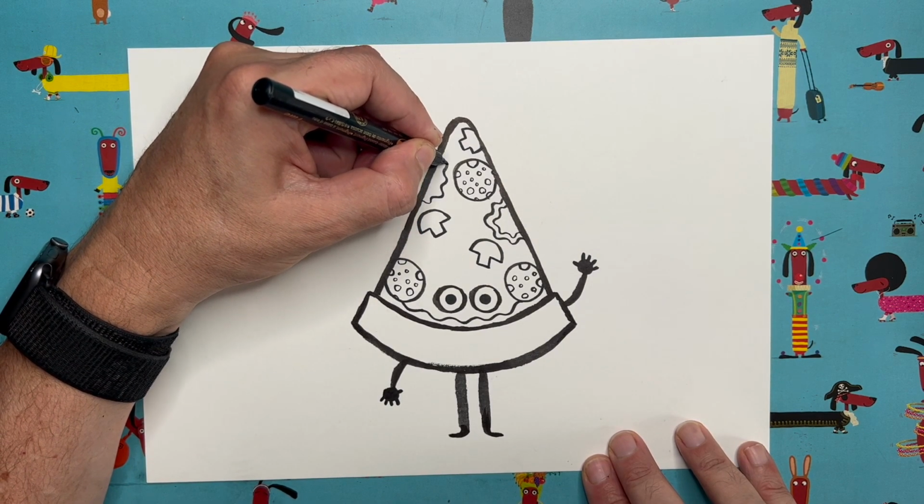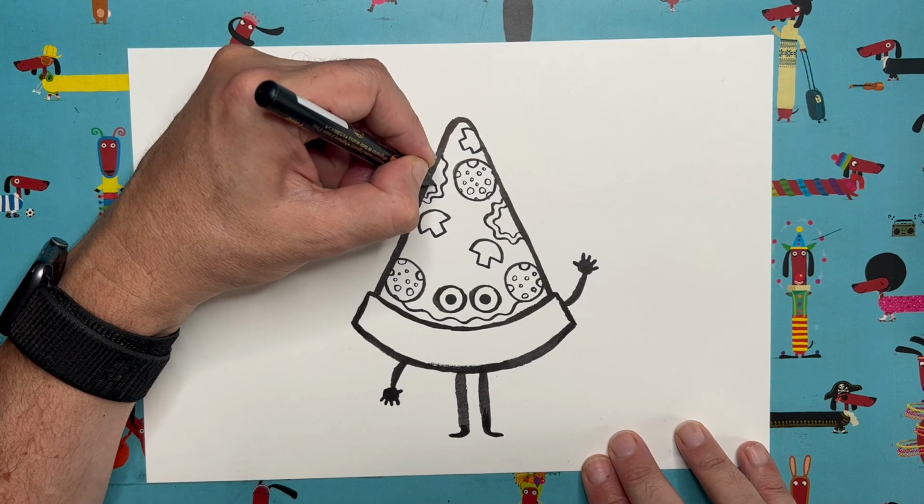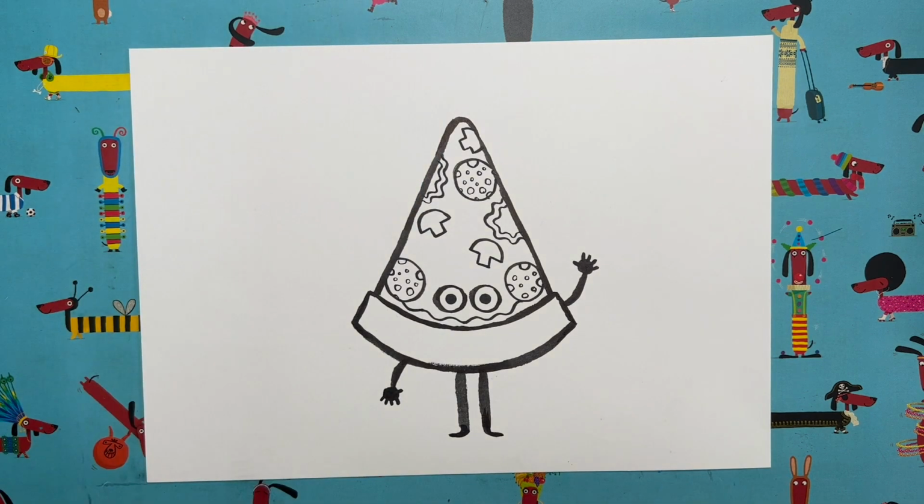But do you see what I mean? I'm just making this up as I go along. You can do whatever you want with whatever toppings you want. You could put on some crazy toppings, like sweets or cupcakes. I don't know, you can do anything you like, because there ain't really any rules with this drawing, particularly when you're drawing a pizza topping.